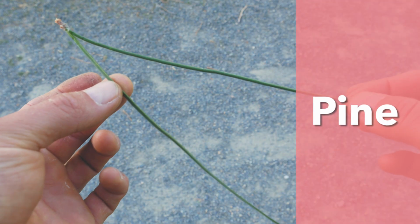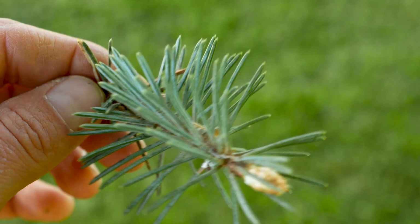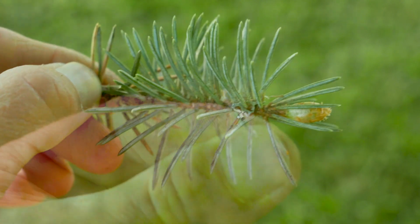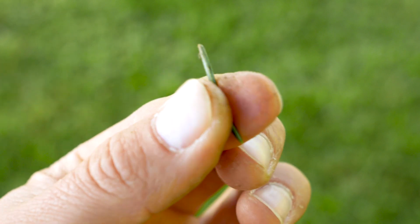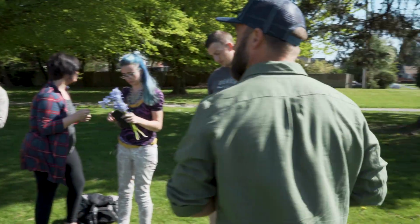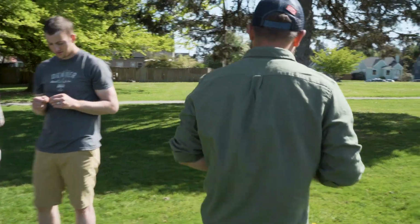Long needles, pine. Short needles that kind of look like pipe cleaners, at first glance, could either be spruce or fir, and then you do the test. It spins, it's a spruce. It doesn't spin, it's a fir. So this is your test over here. Come over here.